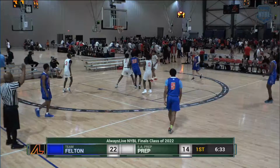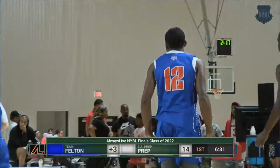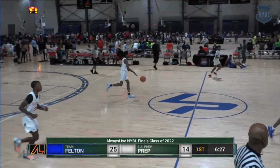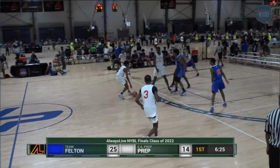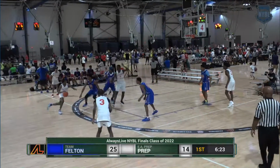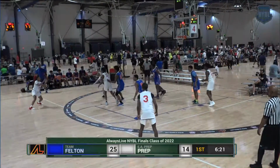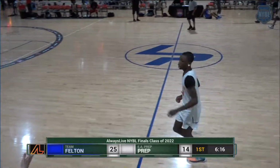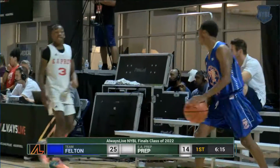Straight up triple. Good. Oh, I like his game. Deep distance from Hawkins. I really like his game. Lead at its highest point at 11, 25-14. Loose ball right in front of us at the broadcast table and out of bounds.